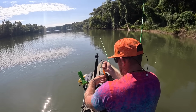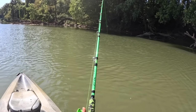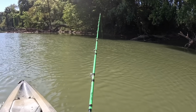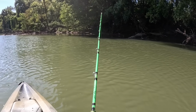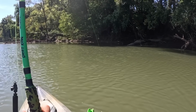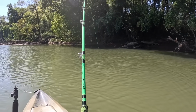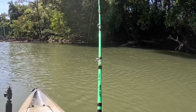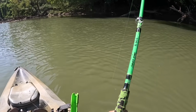Oh my gosh. That was a hit. I've got a pretty big size brim on that, so I'm going to make sure he eats that. I feel it rubbing against the wood in there. Got him. Right down by that downed log. That guy runs right in. Got him, y'all. What do we got?